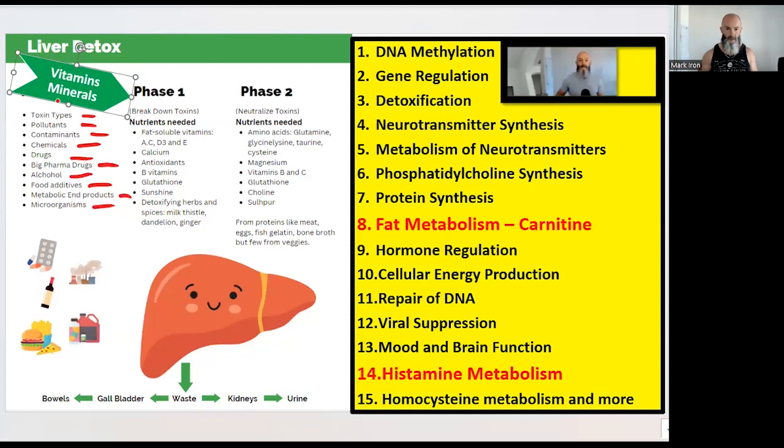2 liver detox. But as you can see here, you need vitamins and minerals, antioxidants like superoxide dismutase, you need manganese, you need the B vitamins, glutathione. Sunshine also increases phase 1. Then you've got other things like milk thistle. And yes, ginger helps with phase 1 liver detox. Another great reason to put that into your daily regimen.